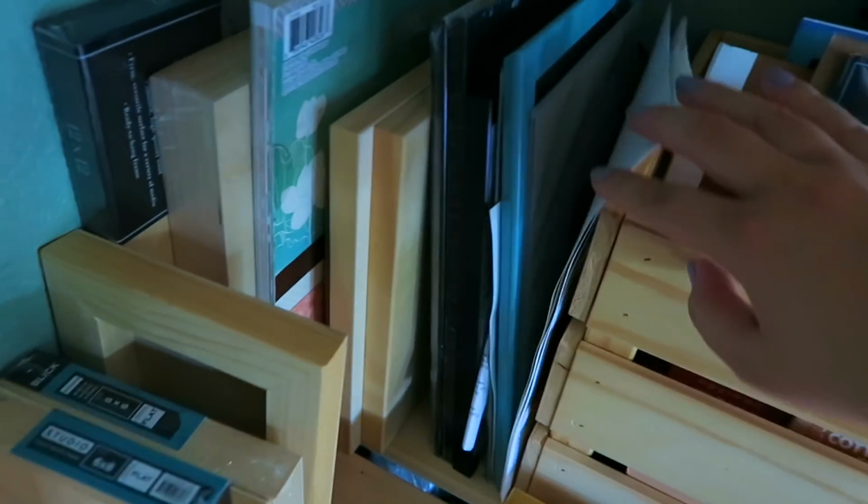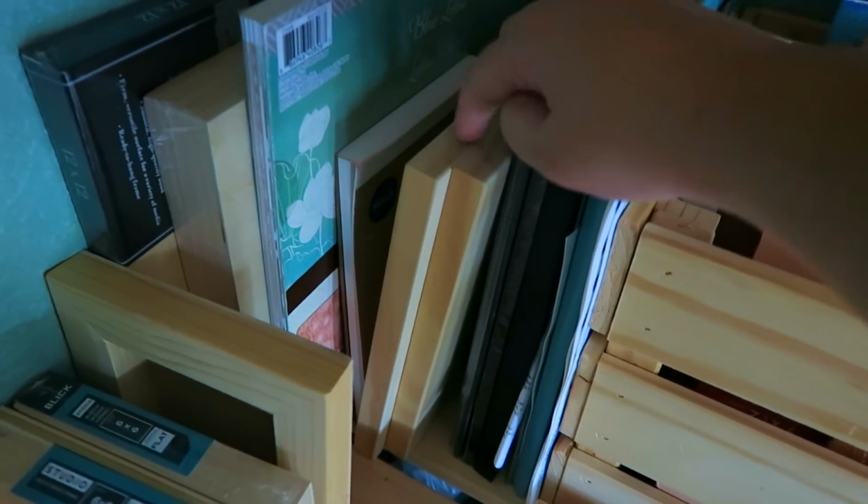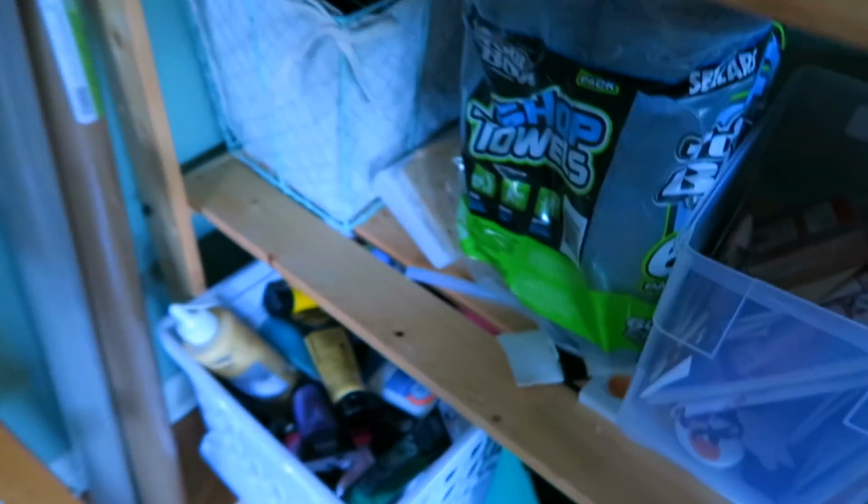Over here I just have some random stuff, frames. These are my blank wooden canvases. Just a couple random ones. Down here it gets a little messy.